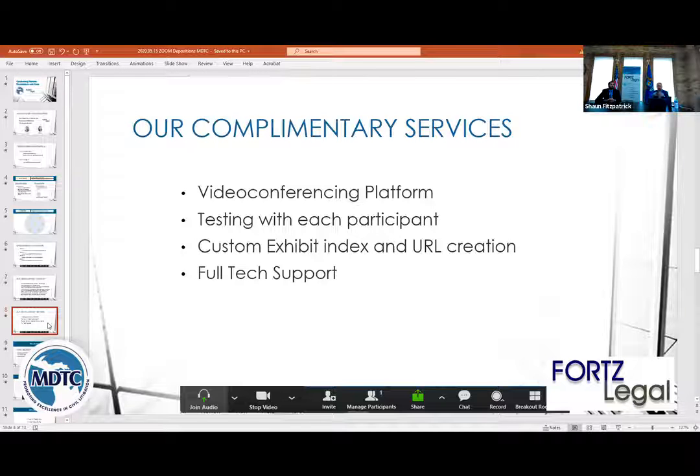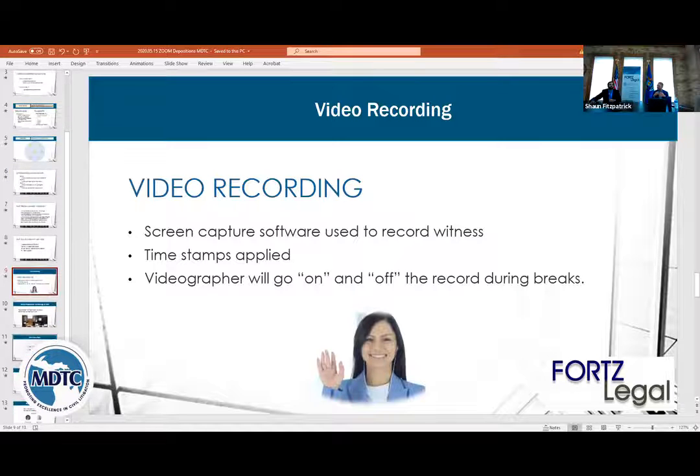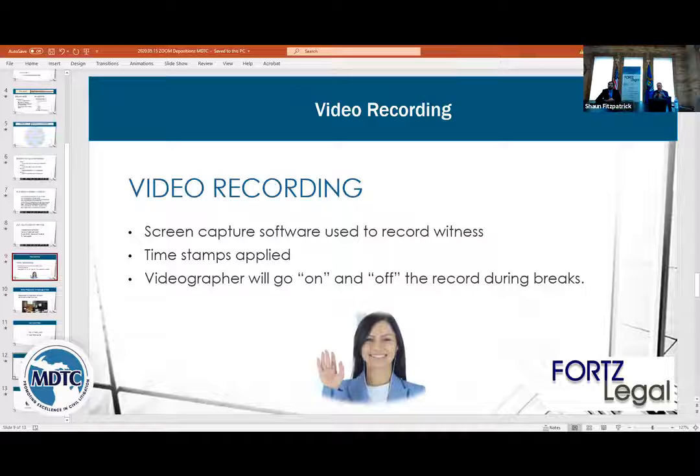So our value proposition to the marketplace here is we're offering a lot of complementary services, including the use of the video conferencing platform, testing with each participant. And as we saw from that example earlier, sometimes it's 4 or 5 people, sometimes it's 20 people that we're testing with. We're also creating these custom exhibit indexes and the URL creation. So that's something we do complimentary for each deposition as well. And then we provide that full tech support. I know there's a big concern about all the added costs associated with taking a remote deposition. So we wanted to put some of that at ease by offering a lot of these complimentary services for our clientele.